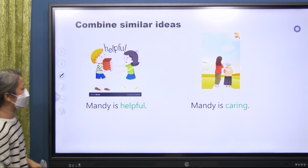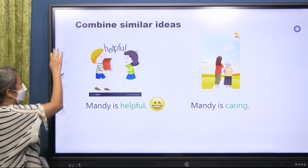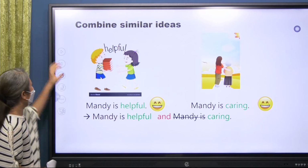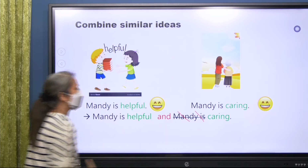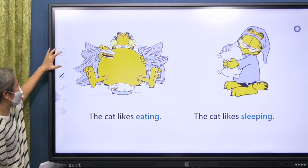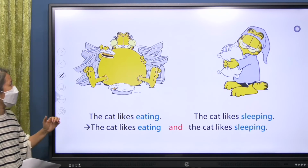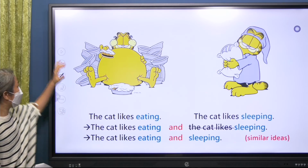Okay, one more example. Look here. Okay, helpful, caring, right? Similar ideas, right? Helpful, good thing. Caring, also good. So we link them with and. Okay, but you know Mandy is. So we can cancel this one. No need to repeat. Okay, like this. Okay, one more example. Eating, sleeping, right? Both are hobbies, similar ideas. So we connect them with and. And no need to repeat the cat likes. So cancel this one.